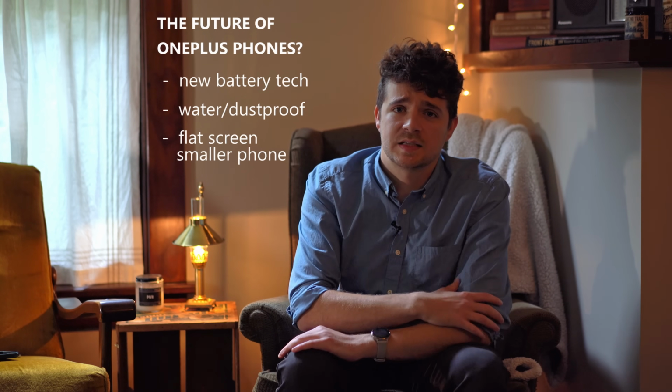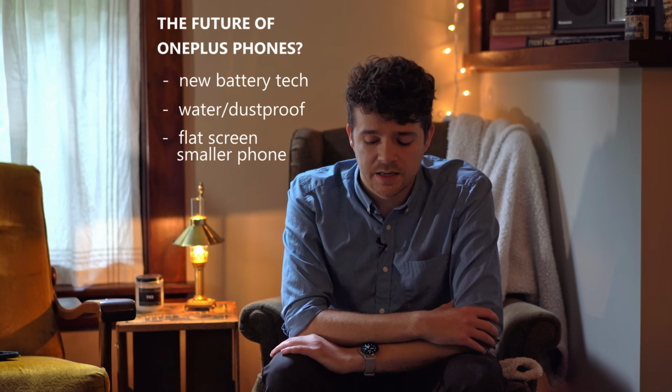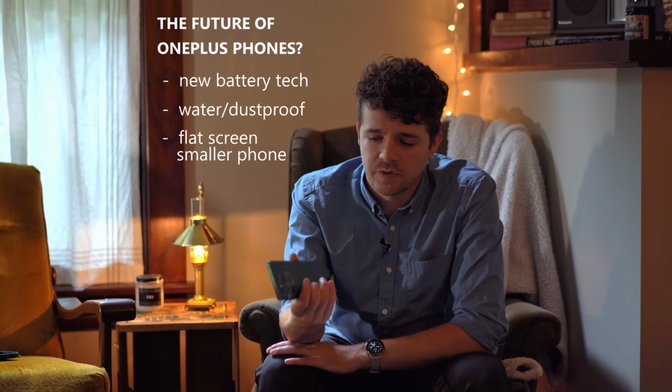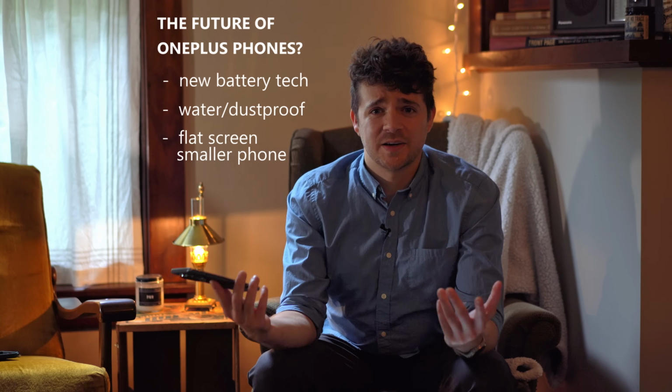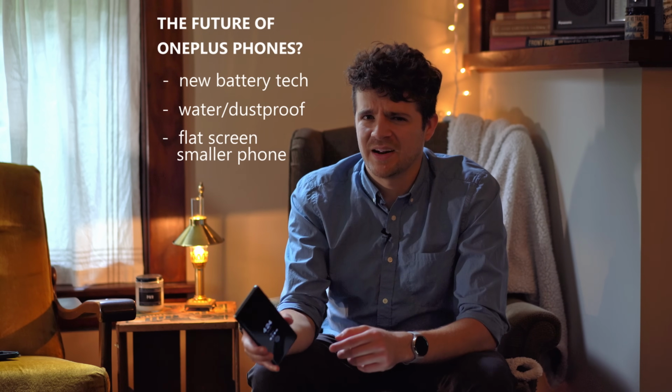Next, I would really love to see a flat screen and a smaller body. I think both of these are probably wishful thinking. I would much rather the device simply be smaller and lighter with a flat screen, which is much easier to repair, but I think that's a long shot.